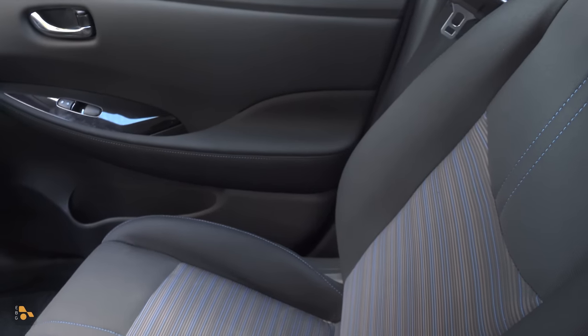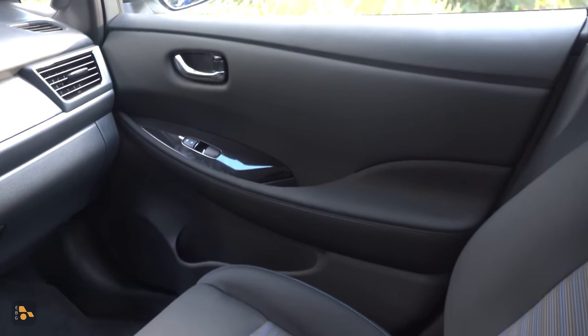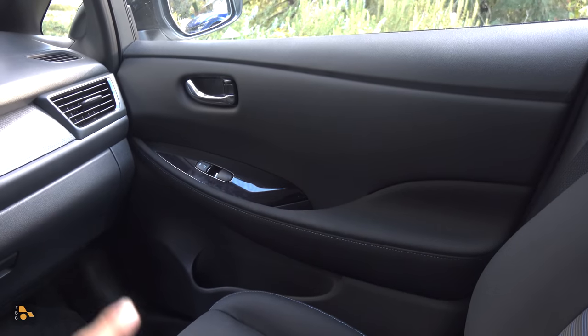As you can see, bolstering on the front seats is fairly minor, so larger folks shouldn't have any problem with those seats. Moving over to the front doors, lots of hard plastics, as you'd expect for a vehicle with this kind of price tag.